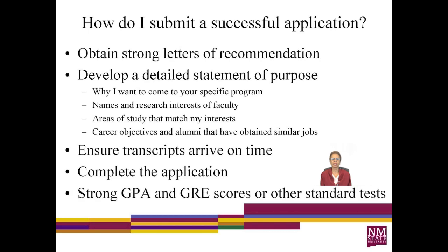So how do I submit a successful application? First of all, you're going to need strong letters of recommendation. I want you to make an appointment for face-to-face interaction with your faculty and employers and say, can you write me a strong letter of recommendation? Provide them with a copy of your resume, transcripts, and papers you've written for them. Tell them why you want to go to grad school. Spend about an hour with them so that they can get a feel of who you are, what your career objectives are, and why you want to go to that particular institution.